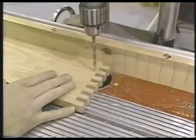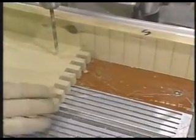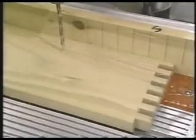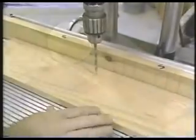Now, I didn't want to start right at the bottom because you're never going to have a shelf that close to the bottom. So I felt that 4 inches away would be the appropriate distance, so I've put an S here to mark my starting point. And then over here on the other side, I've put another S for my stop point.